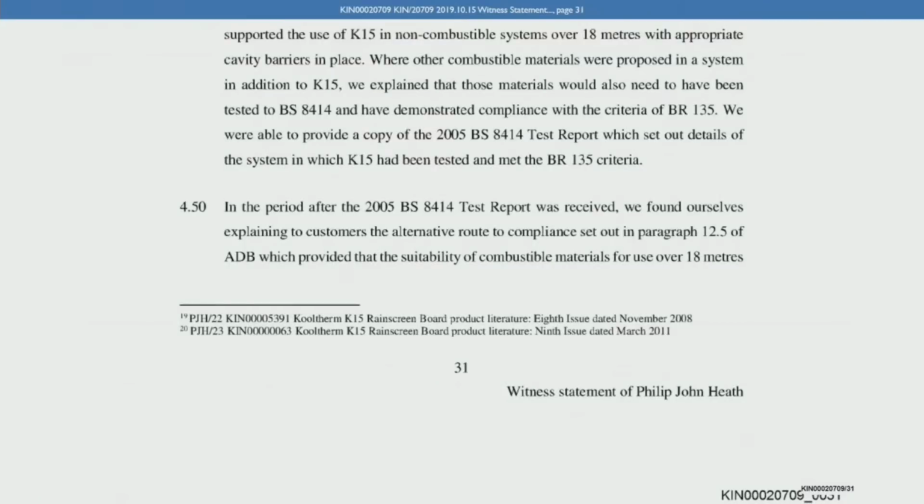You use the word alternative, if we look back at the bottom of the previous page, in the second line, as being an alternative route to compliance. Did you understand that in order to be used in a building with a storey over 18 metres, either all insulation materials should be of limited combustibility or the entire external wall system had to meet the criteria in BR 135 when tested to BS 8414? Yes, we did. And those are separate routes, aren't they? Separate routes to compliance. Yes, they are.